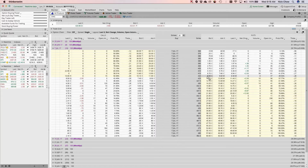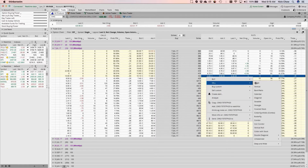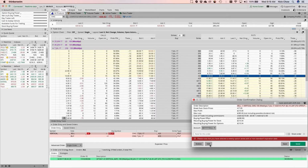You could sell these right here. So I'm going to go long, so I'm going to sell put. So you could sell the 420, 415 vertical. Let's see what we get for that. So that's 215 credit, and as you can see, the risk is only 285. So if the trade doesn't work out, our max loss is only 285.